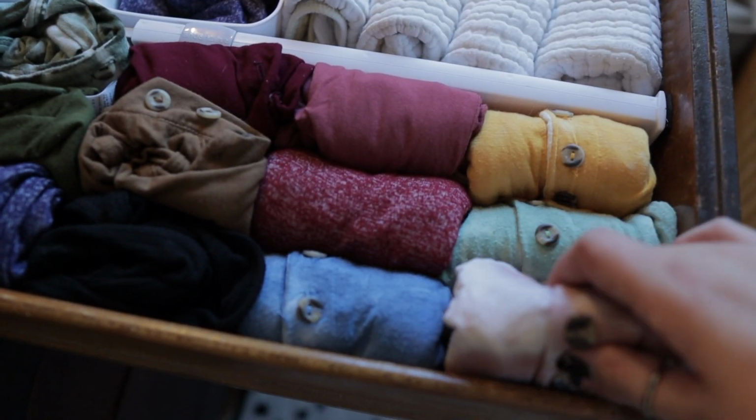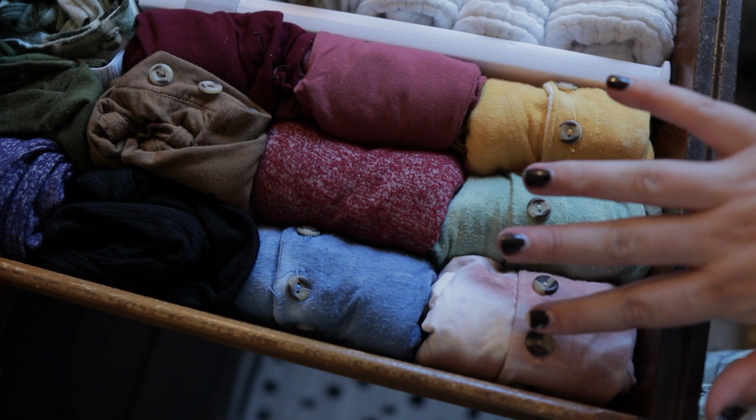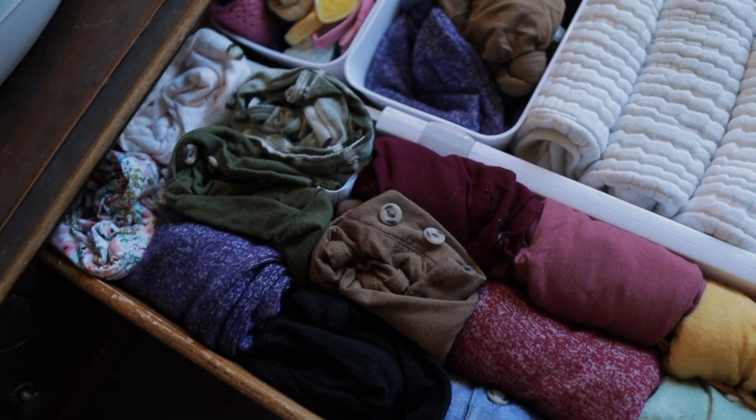And then I stack them straight up and down, kind of Marie Kondo style. So these are all of the tops and bottoms, and then all of the nightgowns go all the way to the back like that.